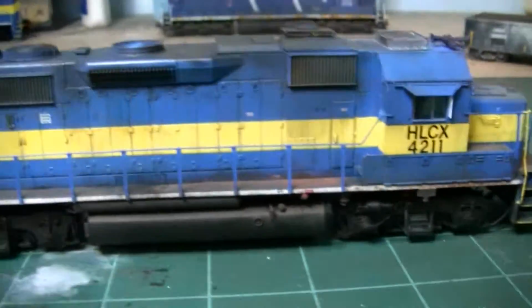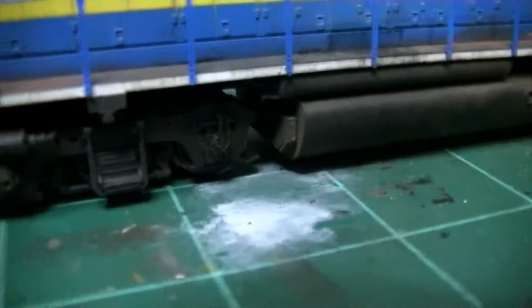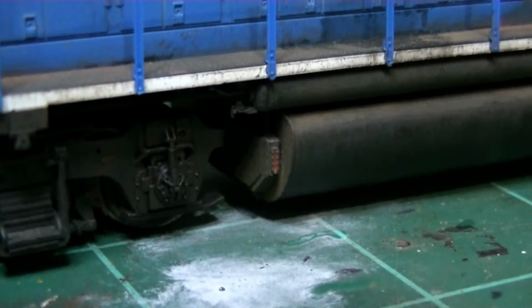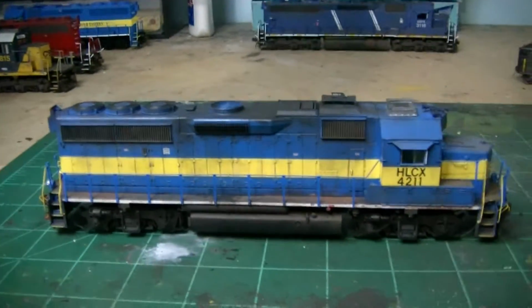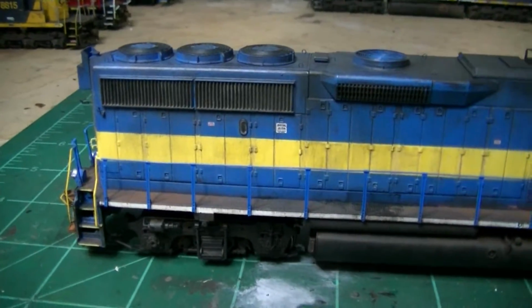And then as we move on to the side, you can see it's nicely weathered. Did a little detailing on the truck. You got the waste retention tank on the fuel tank, something that most of these ICE units have and retained even into their HLCX lease service days.